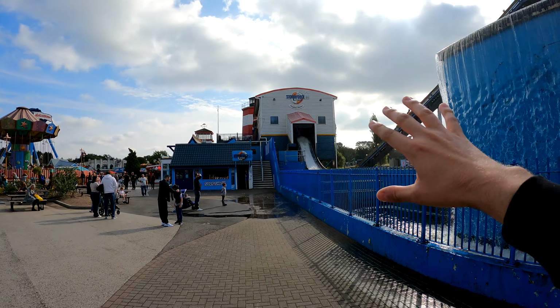Your face. But yeah, and again, here's your play area. It's a really nice little area for families. I really feel like it's a good investment, and it makes me think Drayton Manor's got some good things coming to it.